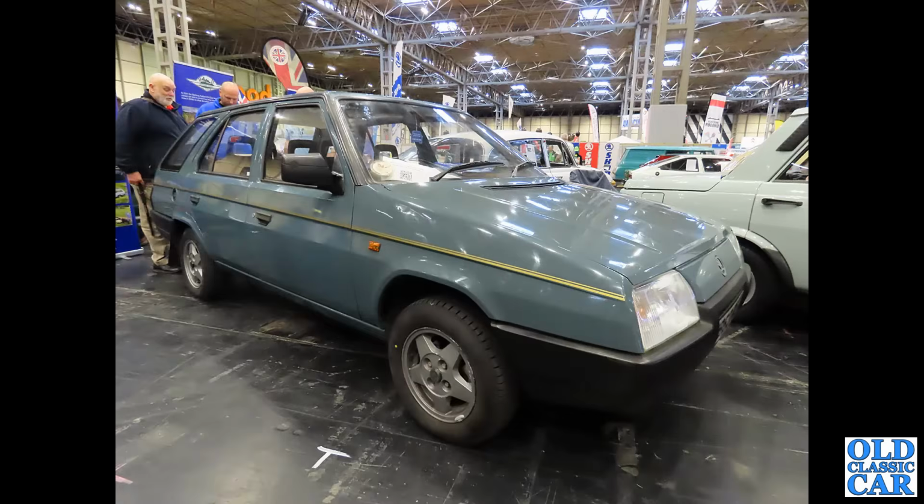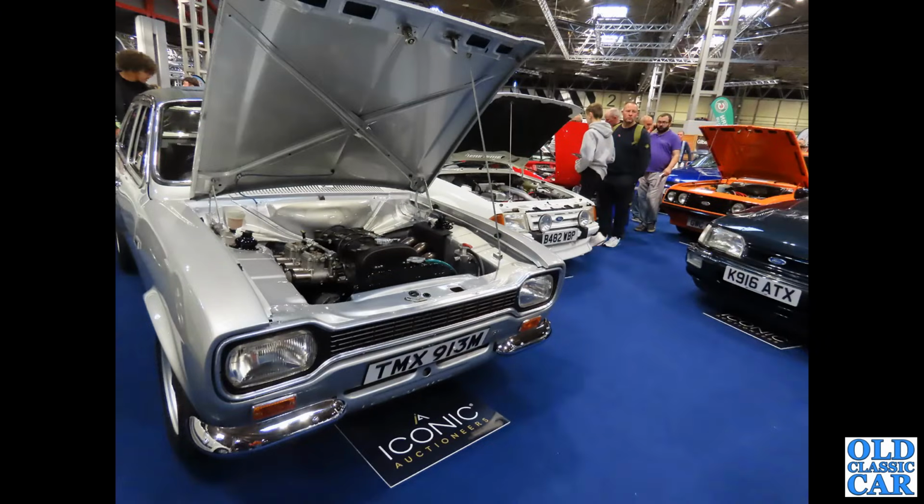And who doesn't love a car that you can all relate to? This is the Skoda Favorit Estate. Just the kind of car that you would have seen on driveways up and down the country, but now hardly ever. But yeah, it's lovely to see this grey estate car. I think that's a Wartburg parked alongside. I think there might be a better photo of that later.